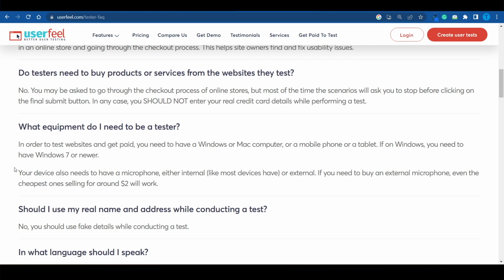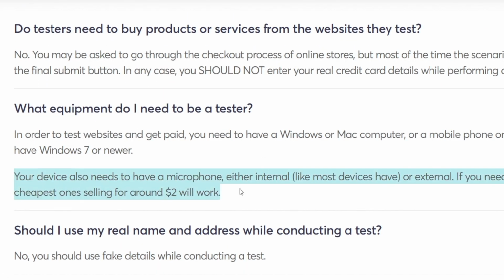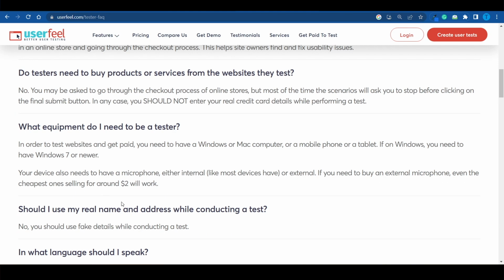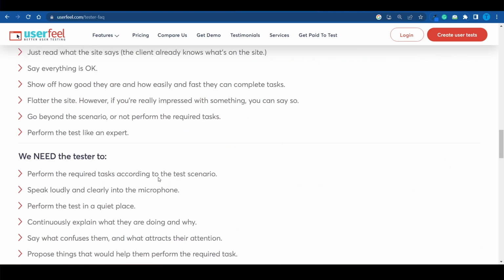And when it comes to the requirements, these are really basic. If you have a built-in microphone on your laptop, then you're good to go. And if you don't, if you're just working on your personal computer, for instance, you may want to get a cheap one for $2 and that will work. These are their words, not mine. But there's something else you got to keep in mind here.